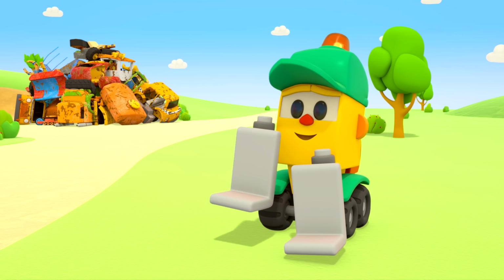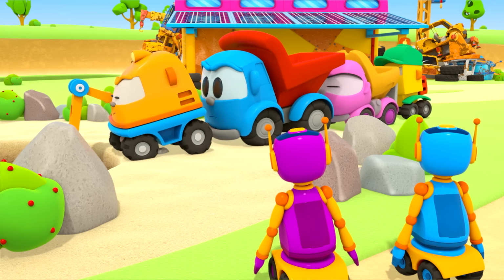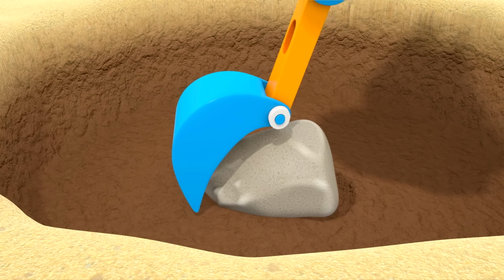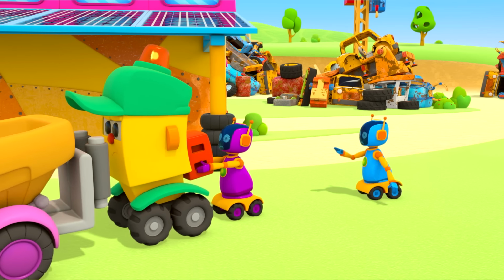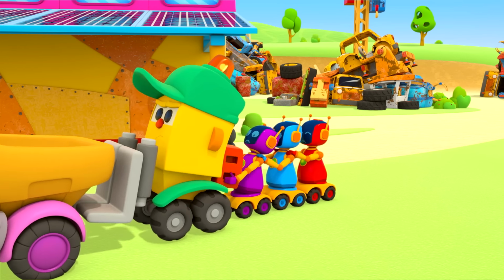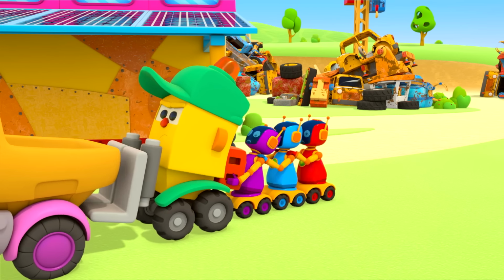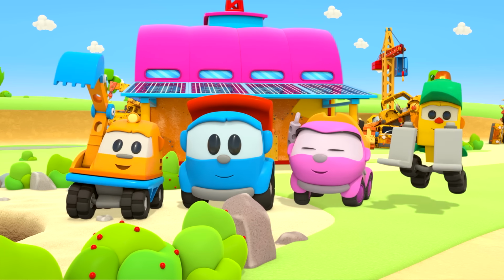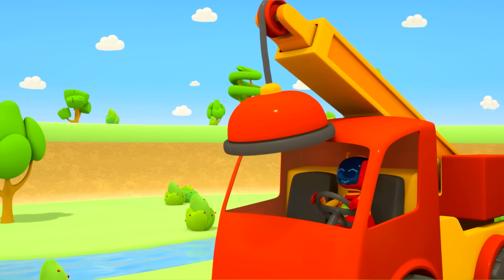Hi there. Can I help? Help us pull. The cars all pull together. But they can't shift it. What about if the robots help? A bit more? Yeah. Hooray! They've got the rock out of the soil, and the crane will lift it out of the hole.